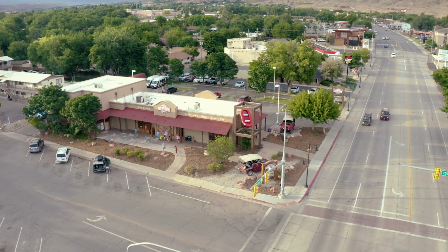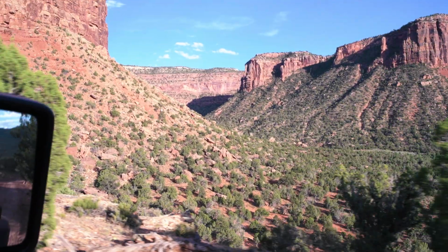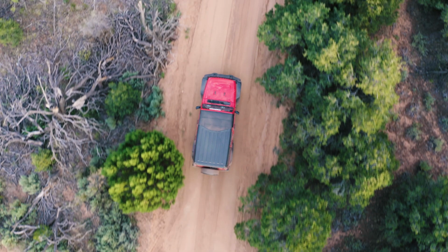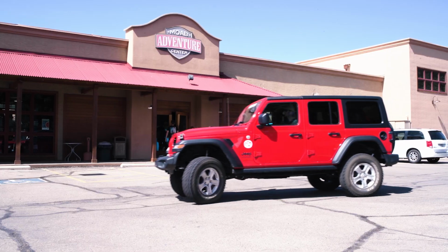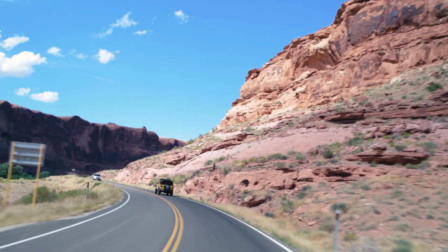No problem. Ditch the minivan and pick up a sweet ride in town. Explore for an afternoon or hang on to it for a few days and try not to get lost in the Utah backcountry. So here we are. Today, we have been given the keys to this beautiful red Jeep and been unleashed on Moab with no guides and no adult supervision, Chad.